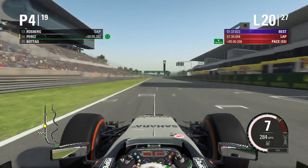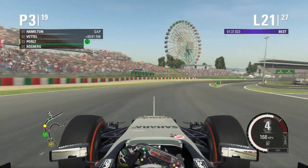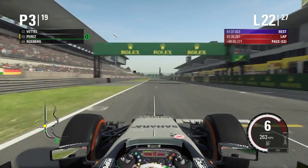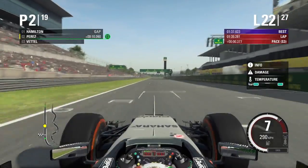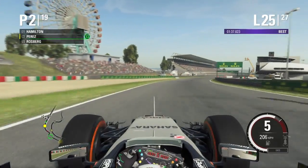And this is where it gets crucial now. Nico Rosberg right there in the pit lane has actually pitted for a set of primes, I believe, or options. I'm not sure what tyres he's on, but he's done his final stop and he's behind us. And one lap later, we've got Sebastian Vettel in the pit lane there. So we're up into P2 now. So now it's a question of, will Lewis Hamilton pit?